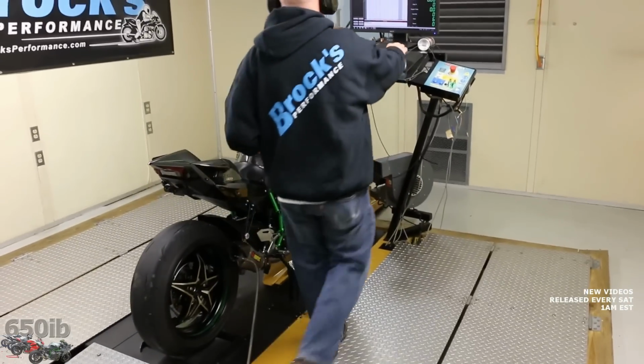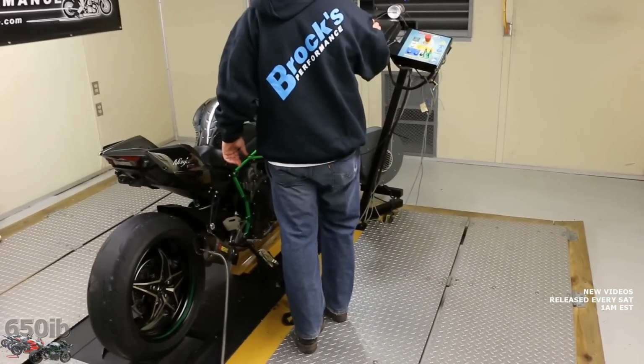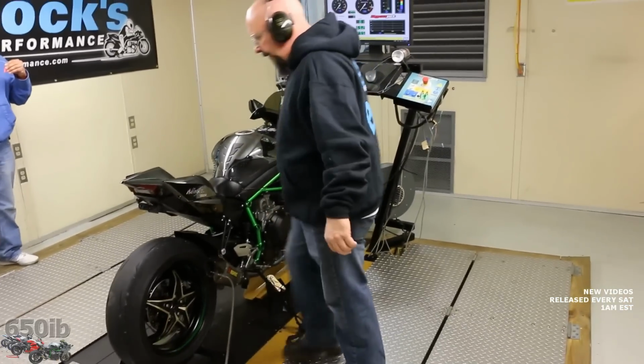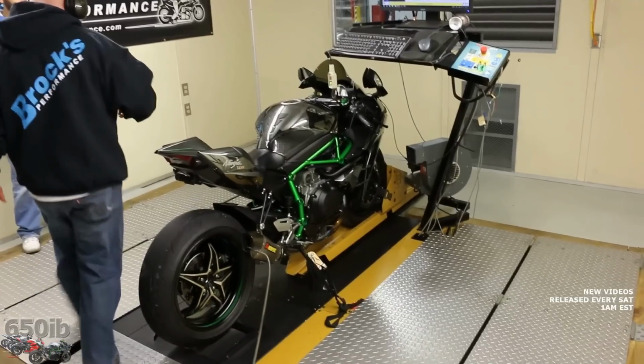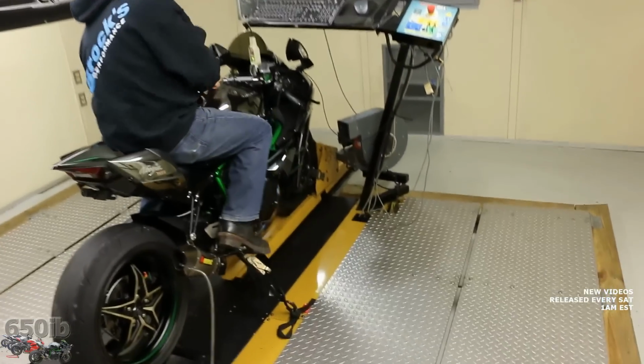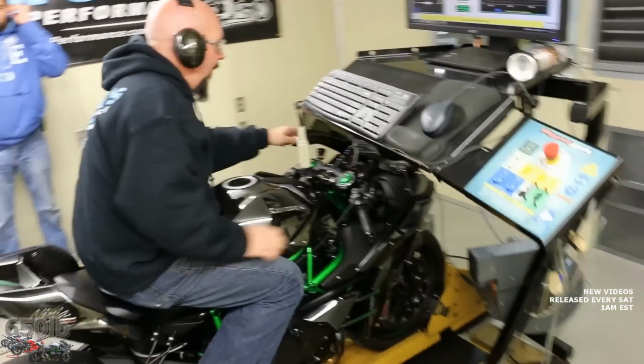So Brock is putting Ben's bike on the dyno. He's going to see if there's a way that we can get it tuned for Ben while we're out here today, to help Ben get the maximum power and rideability out of his motorcycle.